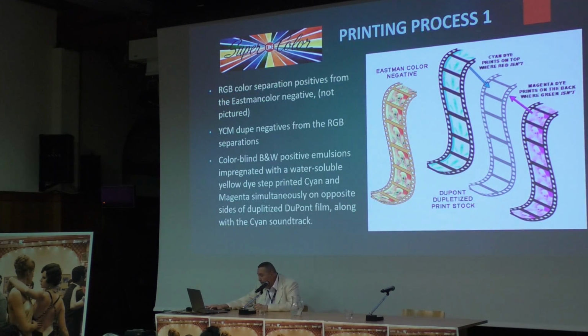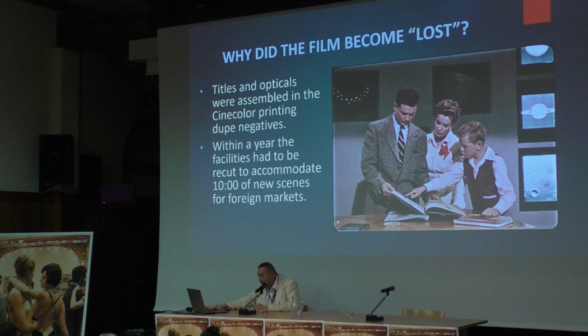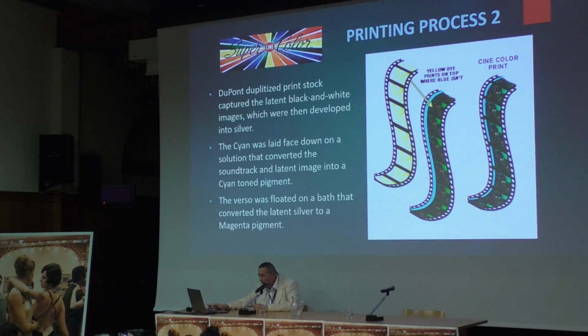So what they did was the DuPont duplitized stock was developed into silver, and the verso floated. All right, so you've got that latent silver, that's latent yellow dye, which prints through the blue negative that's already in the raw film. So that gives you your third color.